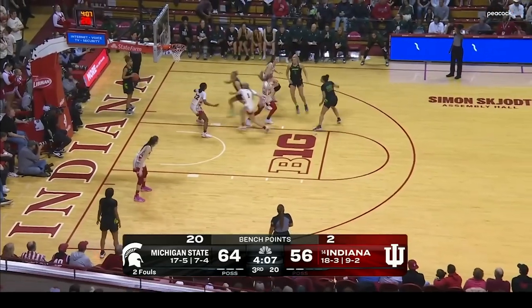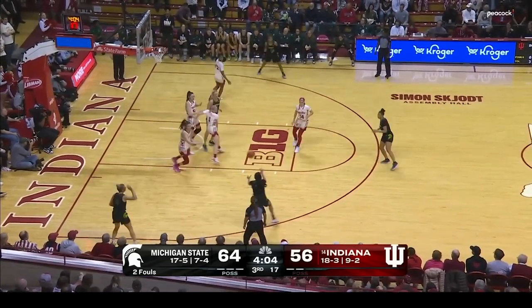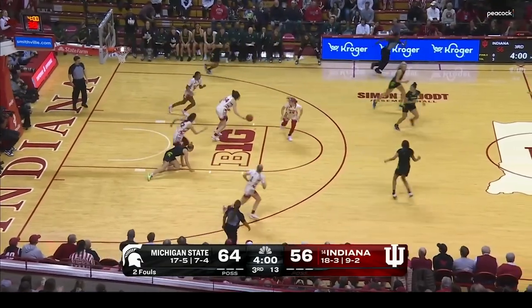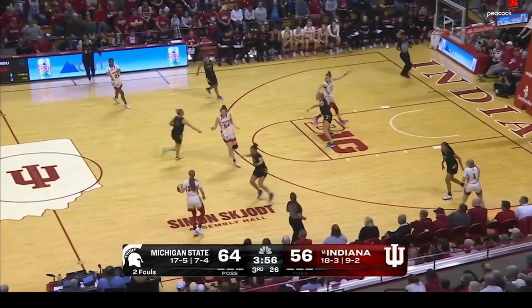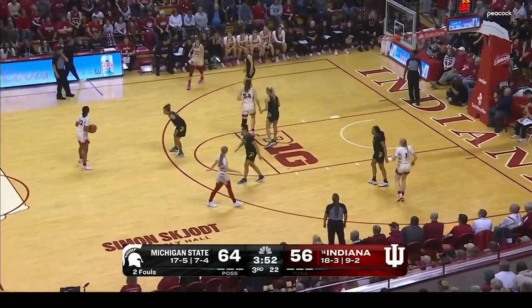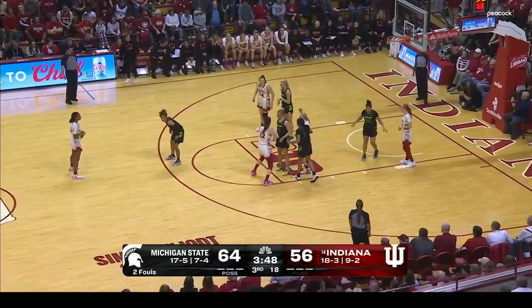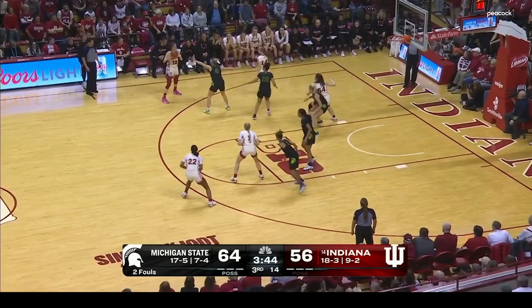Both teams still shooting above 60%. Look at the bench points. Michigan State 20 compared to 2. That's been the story of both of these teams throughout the year. Halleck coughs it up. Moore McNeil gonna settle things down. Indiana on its heels a little bit, down by 10 at the half, still trailing on their home court.